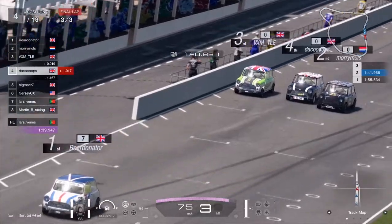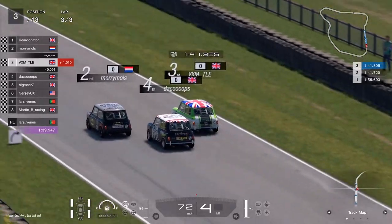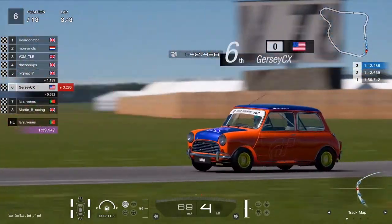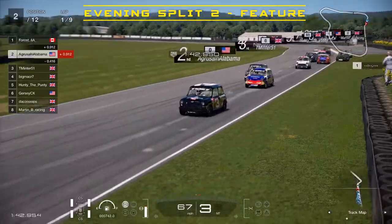TLE up into P2, surely! Oh, my word, that is so close! There's no time! It's an equal time! It's an equal time! What?! Oh, my word. Oh, it's 97,000. Murray Moles got it. And further back, all sorts of carnage.